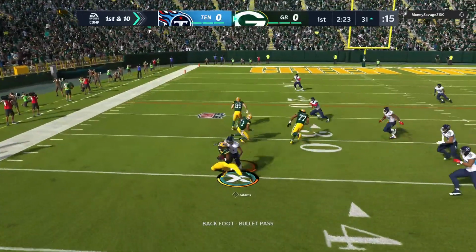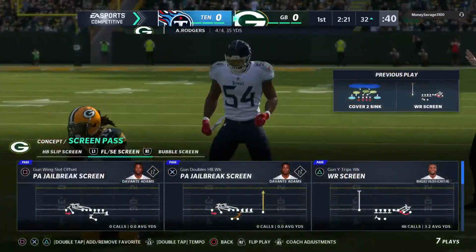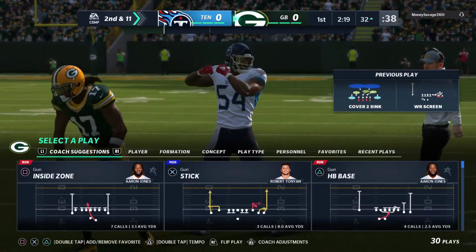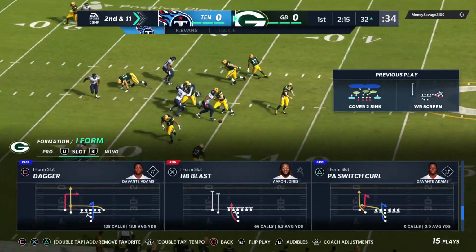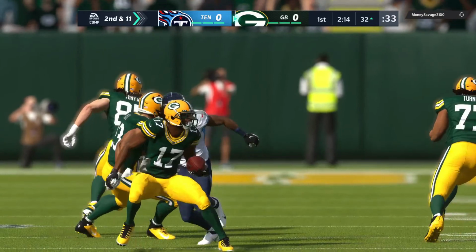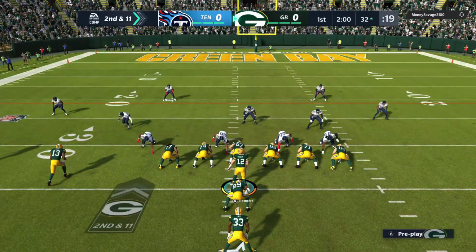On first down, Rodgers. The left side throw complete to Adams. And he'll lose yardage. Brought down at the 32. He was unable to shake free there. They'll cover him for a loss of a yard. Now 2nd and 11 from the 32.